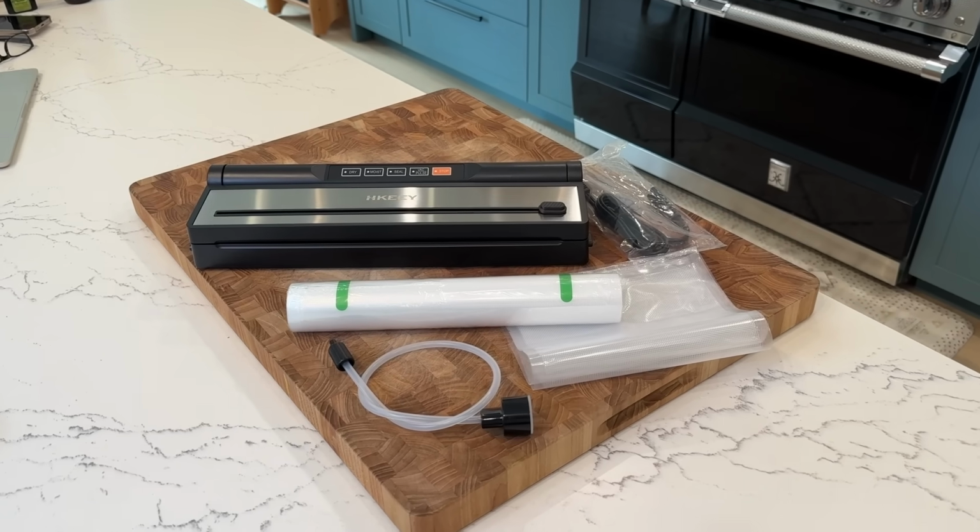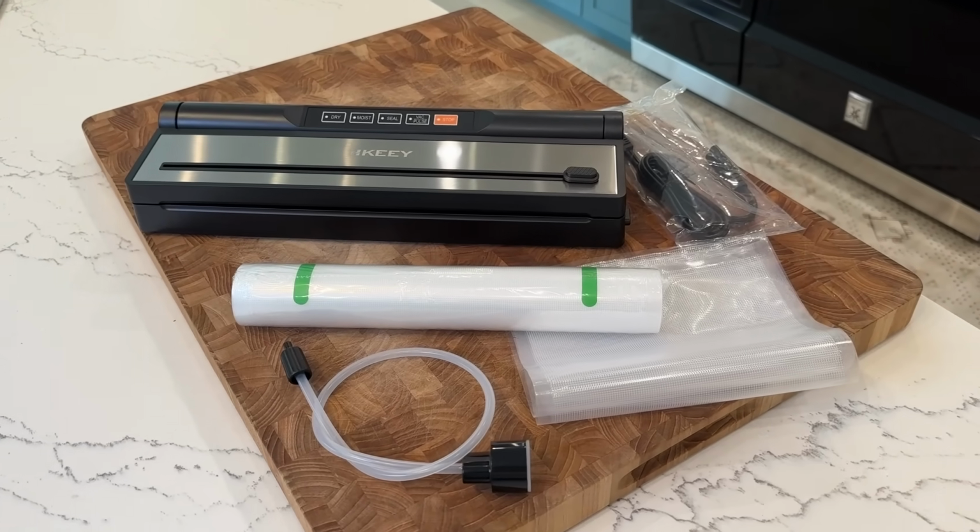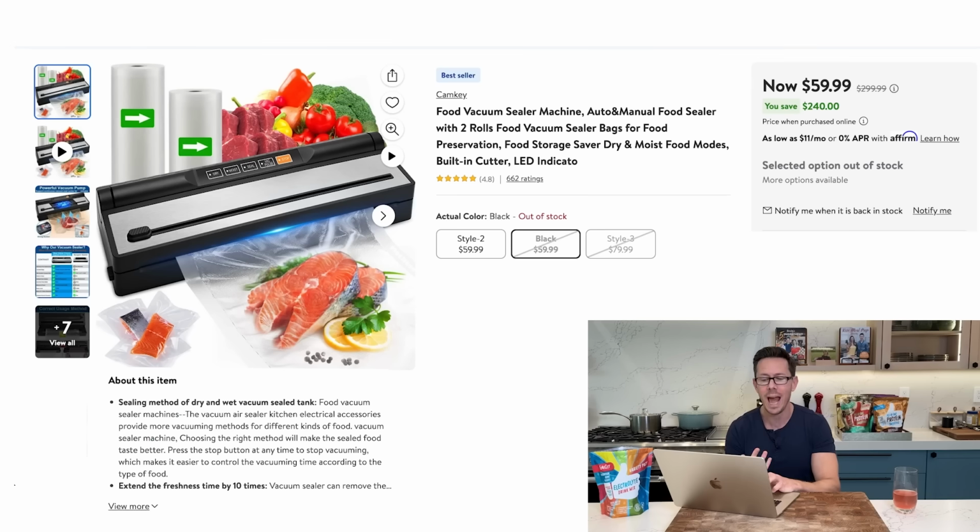I think everyone should have a vacuum seal machine. I'm really big on them for food preservation, preventing frostbite on my expensive steaks. I live in South Florida, so if I put flour and nuts in my pantry, the humidity makes them go bad quickly. Well, the one I got was $54. That's out of stock right now, but Style 2 is $59.99.